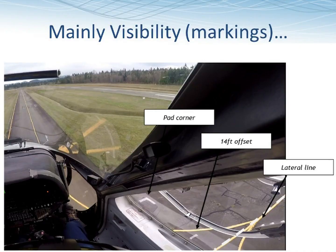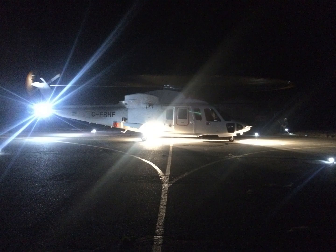In the profile during takeoff, you come up and the pad sort of disappears a wee bit below you. So how we dealt with that was we added new lateral reference lines coming out from the centre of the pad out to the side, and at night we have lighting requirements on those as well.